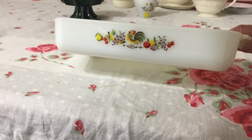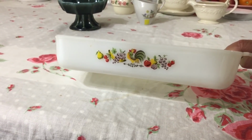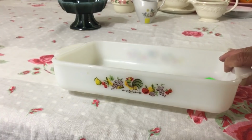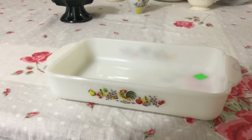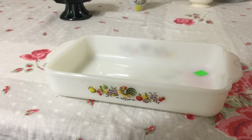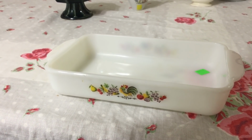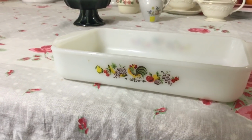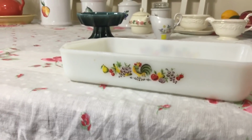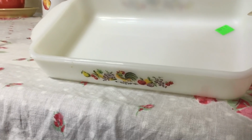I have a few pieces in the Chanticleer, and I have introduced roosters into my kitchen lately, so I think I am going to keep these and maybe sell off some of my Nature's Bounty, which is very similar to Pyrex's Spice of Life. If I were to sell it, they go for about $15. It's a little bit bigger than your average bread or loaf pan.